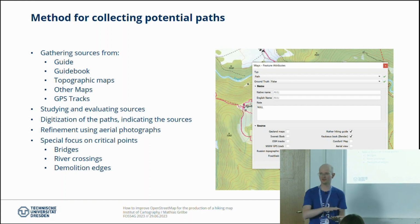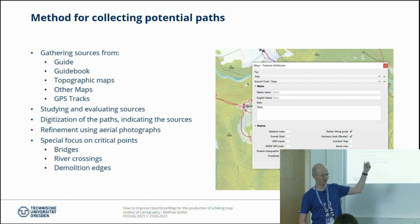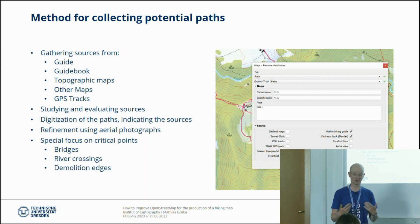So, we put all these maps over each other, and tried to digitize the ways that are missing in OpenStreetMap so that we can find the information that is missing. And we do this in QGIS. I've built here a form where you can say, okay, I've seen a path on the map. We know whether it is true or not true already. In some cases OpenStreetMap was also wrong. And we put there some native names or English names and also checkboxes for the different sources so that we can estimate how properly this way will be collected. It was also a bit the evaluation and study of sources.